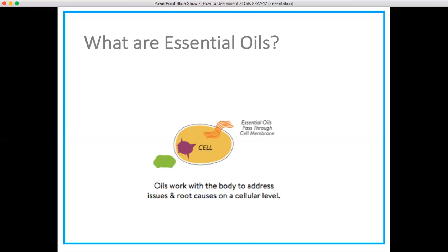We're just fed up with the health issues and our choices, and we're realizing that going back to a natural solution is actually really smart, and it actually works. The picture here on the screen attempts to show how essential oils work.